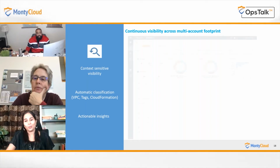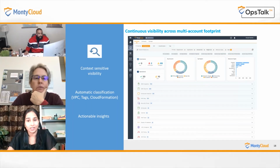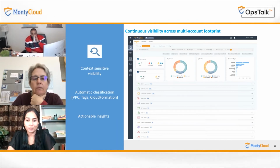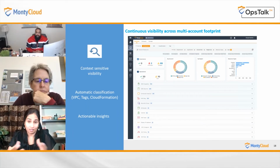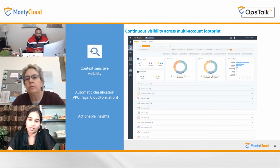With Day 2, you get unified and continuous visibility across your multi-account, multi-region footprint, with context-sensitive visibility that matters to you, such as applications and departments, and built-in classifications grouping the resources by VPC, tags, and CloudFormation. We also provide actionable insights, the governance-related ones, such as untagged and unmanaged resources.